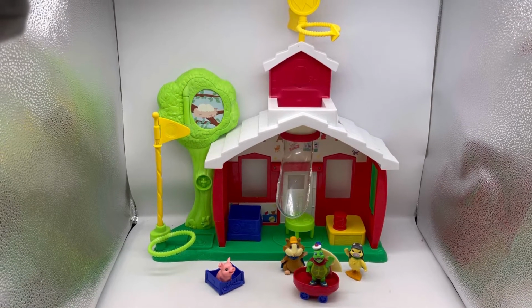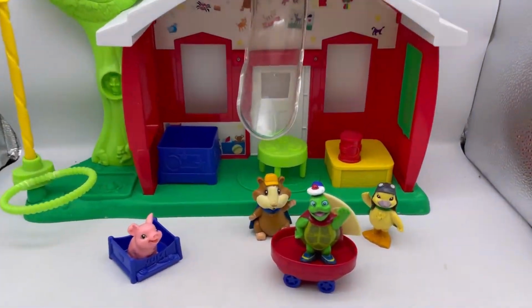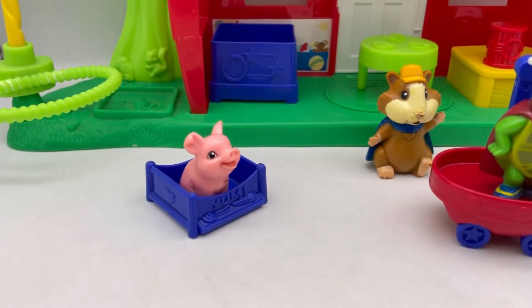Okay, this is the Wonder Pets Schoolhouse Adventure Talking Playset. It comes with the three Wonder Pets and the pig.